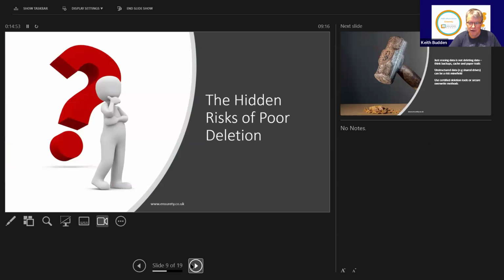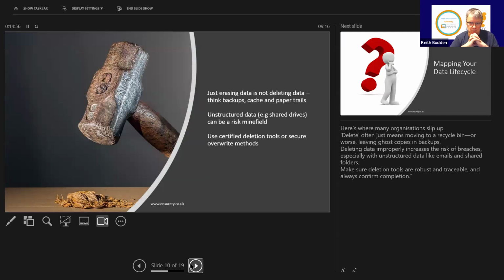Okay, so the hidden risk of poor deletion. Here's where I find that many organizations slip up, because just erasing it is not necessarily deleting it. That might seem like a conundrum, but if I delete a file on my PC, for example, it doesn't actually delete the file, it just deletes the entry in what's called the file allocation table of the computer, which knows where that file is. But the file's still there. It will get overwritten now that it's not active per se, but that might take weeks or months, and in that time that data is still there.